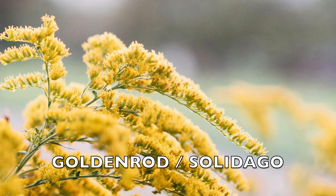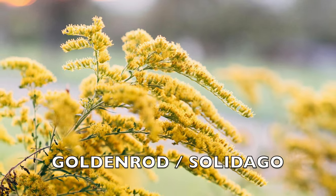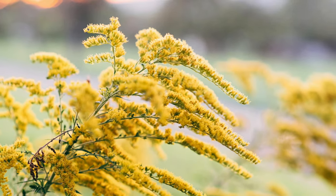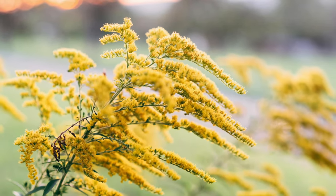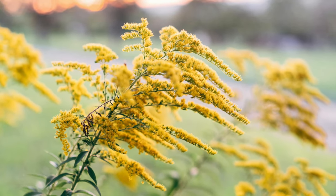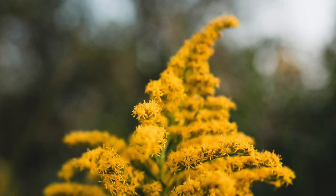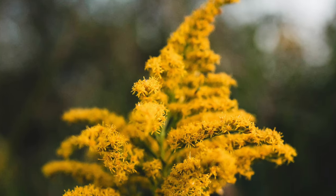Goldenrod, also known as solidago, is a North American plant with tall stems and bright yellow flowers. These flowers grow in clusters that look like feathers and bloom from late summer to early fall. They grow between 1 to 6 feet tall and prefer sunny, well-drained soil, but can adapt to various soil types.